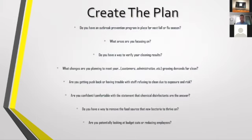So I'm going to challenge the administrators in the area, the business owners in the area, the directors of facilities. I want to present a challenge to you guys. Get your teams together. Create the plan that you need now so that when the person that has COVID-19 comes into our building and we find out about this, we have an actionable step-by-step process that we can put into place.